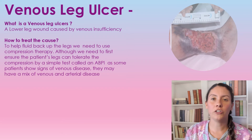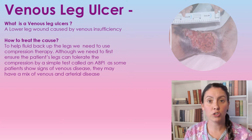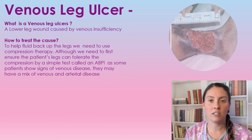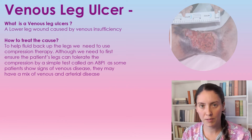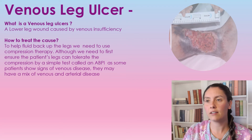I know not all nurses can do the ABPIs. Sometimes you have to be specially trained. It just depends. You want to get the patient that you're seeing with this to someone who can perform the ABPI. Most agencies have wound care specialists who can do that.